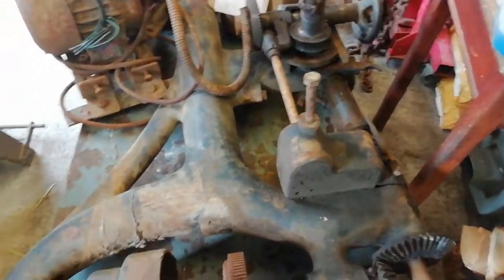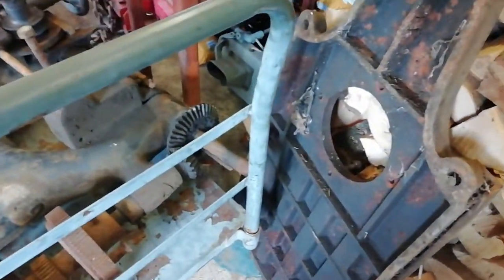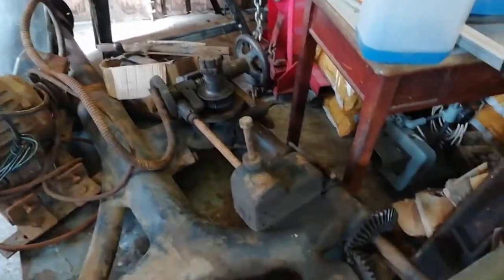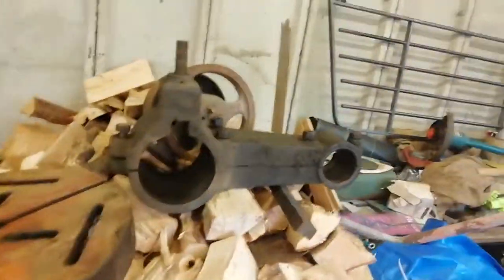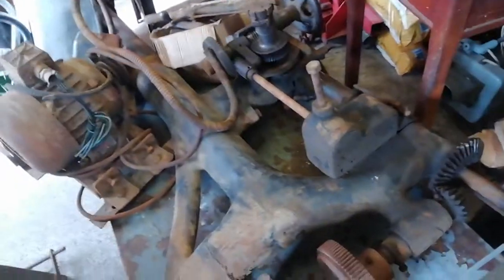I think when the workshop gets cleared out, we will do a workshop tour and I will explain all the equipment and tools and such. I think that'd be quite an interesting video. So yes, and that is everything. Lots of cast iron, lots of metal, lots of hunk and chunkiness, lots of awesomeness, and not a lot of money. So that's all good.